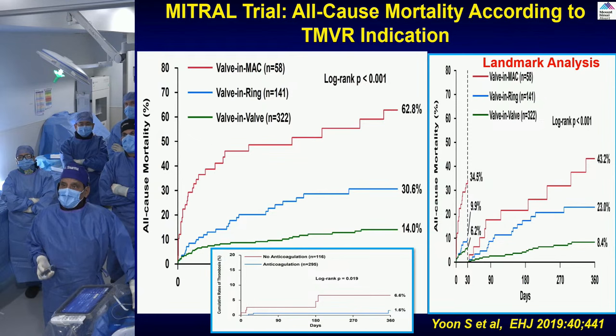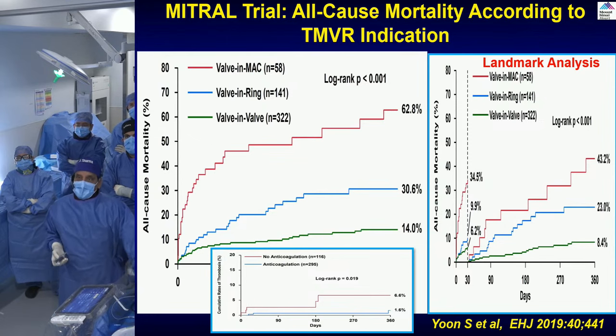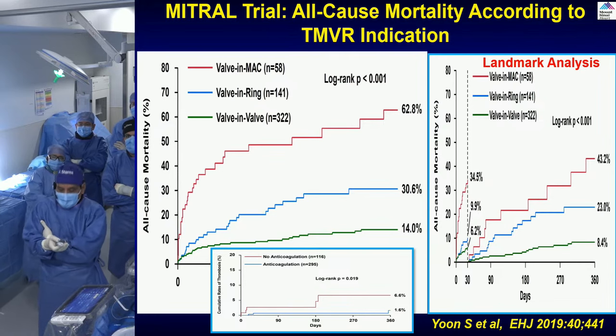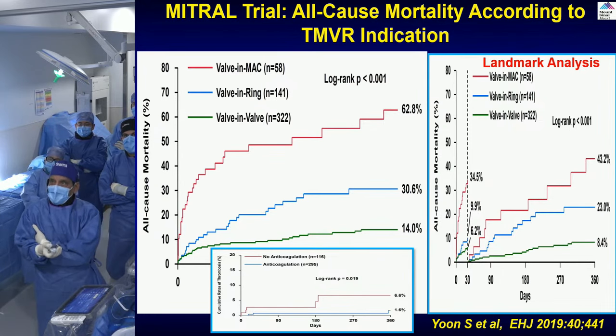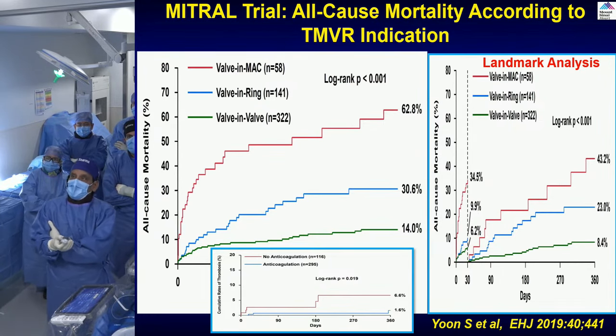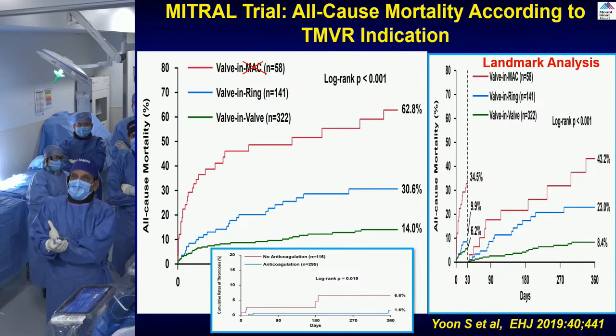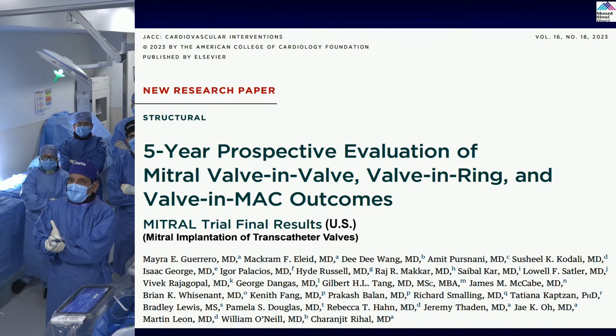And then at the bottom, we show the anticoagulation and no anticoagulation. Clearly, thrombosis happens more with no anticoagulation, so anticoagulation had to be given. And with the landmark at 30 days, events continue to occur in these patients. So in my opinion, valve-in-MAC is almost not indicated unless there is no other option.